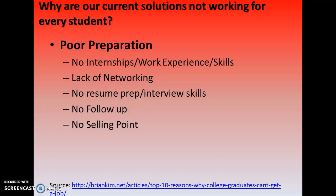And then obviously there's no selling point. You're not going to get a job unless you have that one thing that sets you apart from everyone else. So these are a few of the things that I feel are current solutions that are not working. But we will get there.